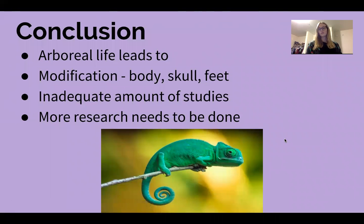And to conclude with this presentation of the evolution of chameleons, they have evolved mostly because of their arboreal lifestyle. This has led to a modification in the body of the chameleon with its feet and its wrists and its arms, also with the prehensile tail, like other lizards do not have. However, an inadequate amount of studies have been done on them, so we need more studies to be done for us to understand these creatures to a better level.